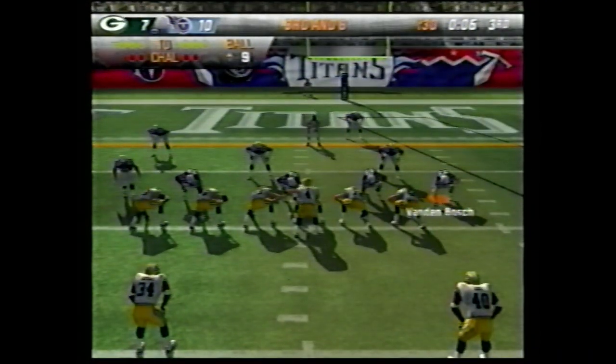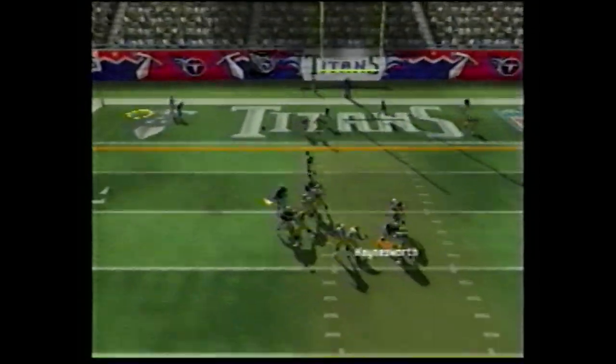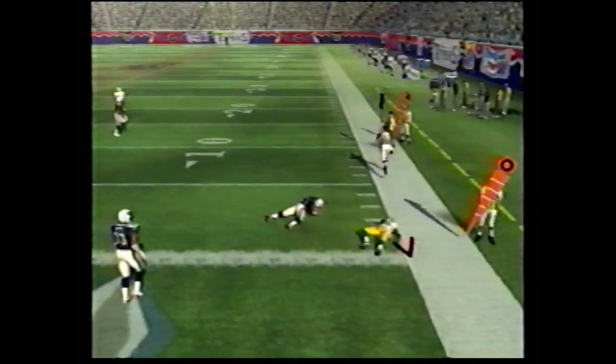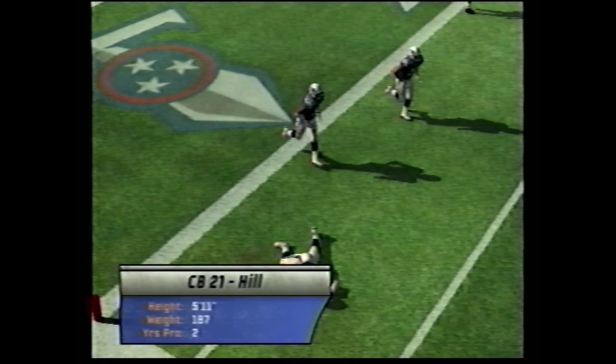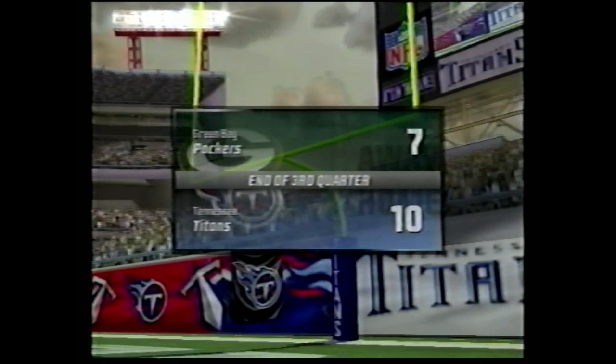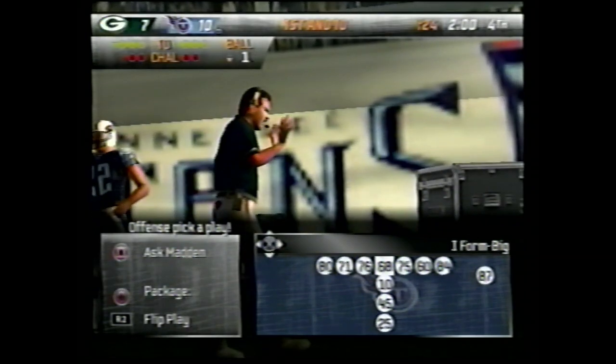The Titans come out in a nickel pack. Gets rid of it. Intercepted in the end zone. Hill's target throw results in the turnover. Hill appeared to be looking for the ball. It seems like the receiver ran a completely different route than the quarterback expected him to.